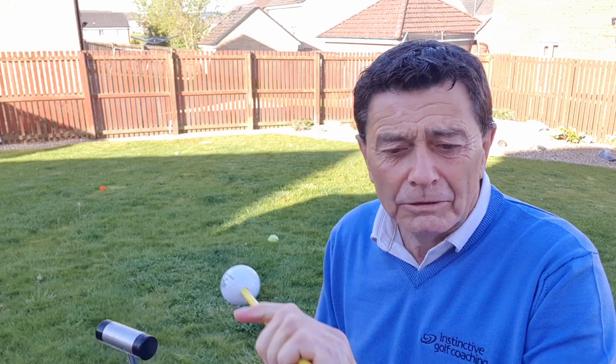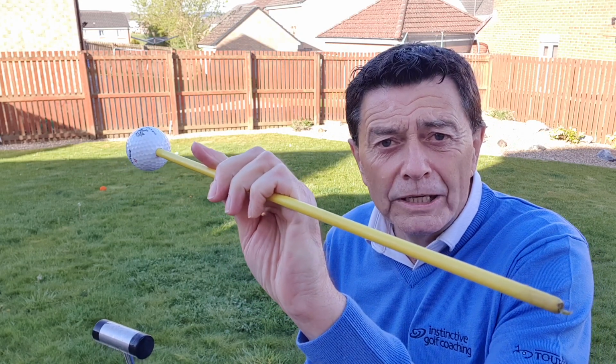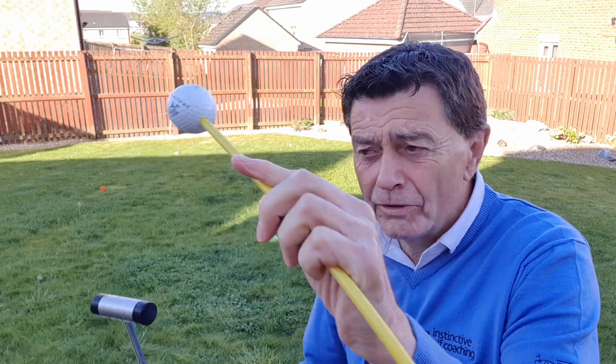So to me, if you were using an alignment pole, I'd be putting it out in front of the ball and pointing at either your target line or your start point of your ball. Then you don't need to visualize it. A joiner doesn't need to visualize when he's got a nail, because it's all there in front of him.